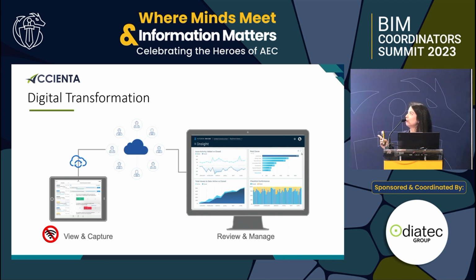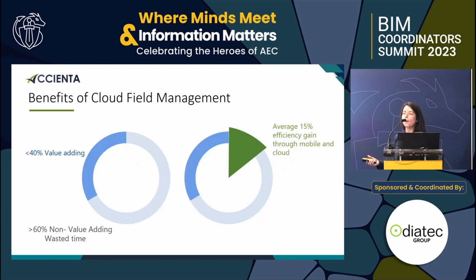So the main difference with cloud collaboration is that data is live. The moment you take a photo on site or the moment you upload a new document to your folder structure in the cloud, the other people in the office or wherever they are can see those documents, can comment, can collaborate. So you are saving time in all of those efficiencies, but also in what is called non-value added tasks.